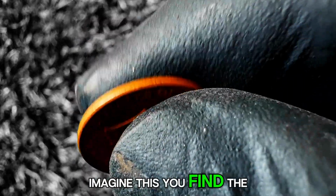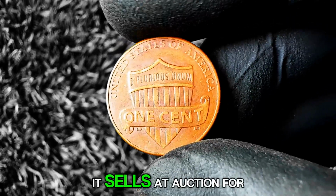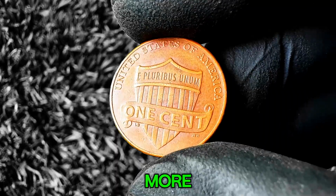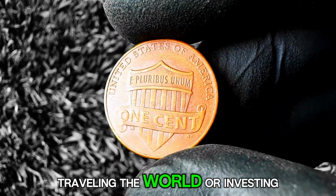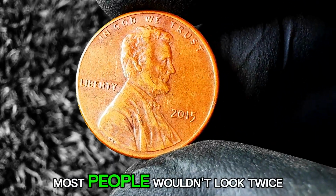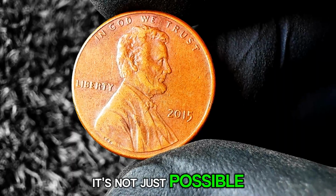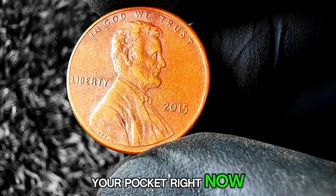Imagine this: you find the right coin. You get it graded. It sells at auction for $500,000 or more. And suddenly, you're living debt-free, traveling the world, or investing in your dream business, all because of a penny most people wouldn't look twice at. It's not just possible. It's already happening. So, what's in your pocket right now?